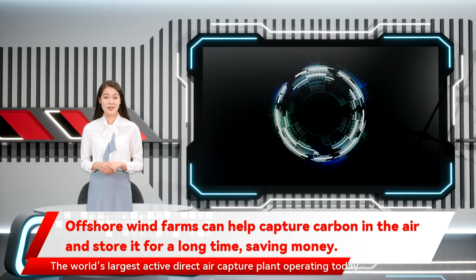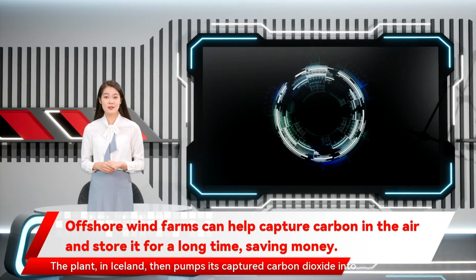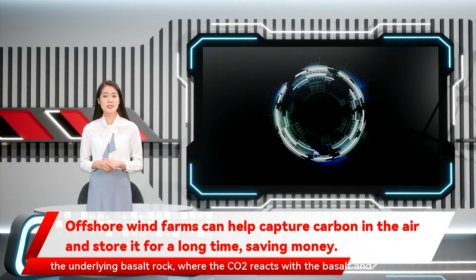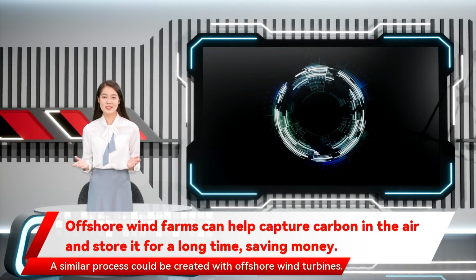The world's largest active direct air capture plant operating today does this by using waste heat and renewable energy. The plant, in Iceland, then pumps its captured carbon dioxide into the underlying basalt rock, where the CO2 reacts with the basalt and calcifies, turning to solid mineral. A similar process could be created with offshore wind turbines.